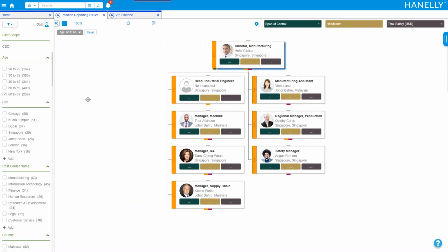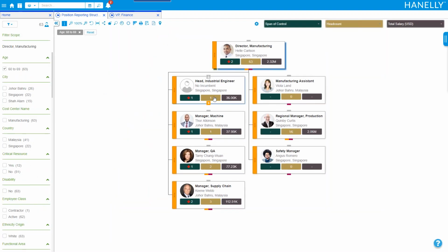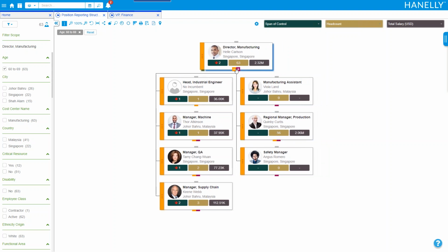So I can root at Hanelly Carlson's organization, and I can see that most of these employees that are close to retirement are under Quimby Curtis, who is the Regional Manager of Production. There's 56 employees that are there, but in total 63 under manufacturing.